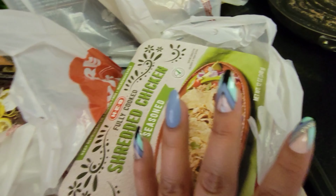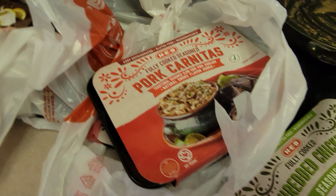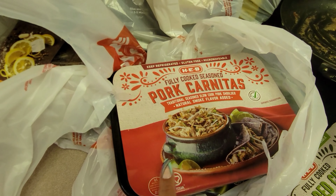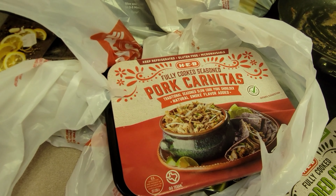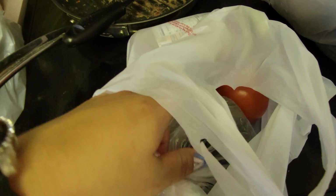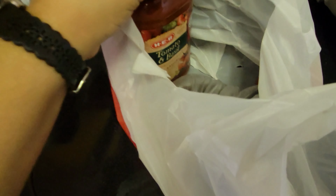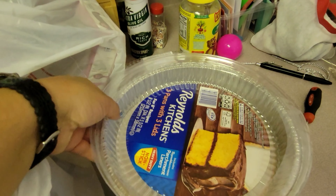Again, a quick meal. Another customer at HEB recommended this to me while I was reaching for these. Now, pork carnitas, we get this not all the time, but this is the brand that we like. I think I've also tried one at Sam's. It was pretty good. Also, for my salads, I like to do avocados, and I got one tomato because I was going to make some guacamole later. This is a spaghetti sauce I get for the kids. This is for the cake that we're going to make later today.